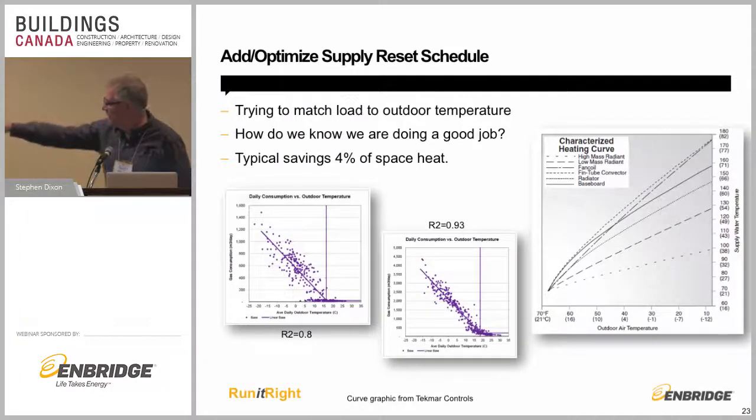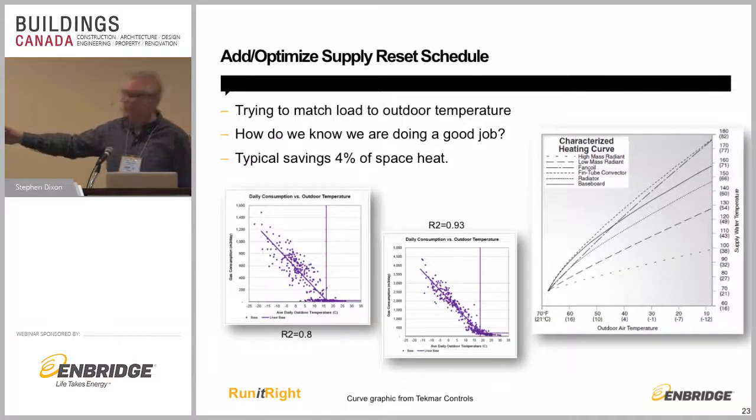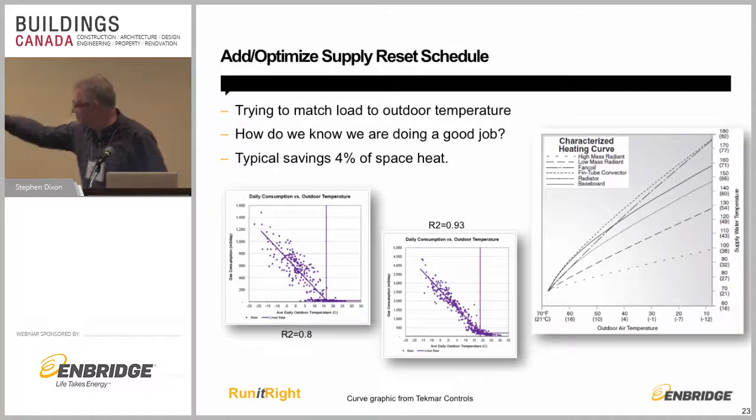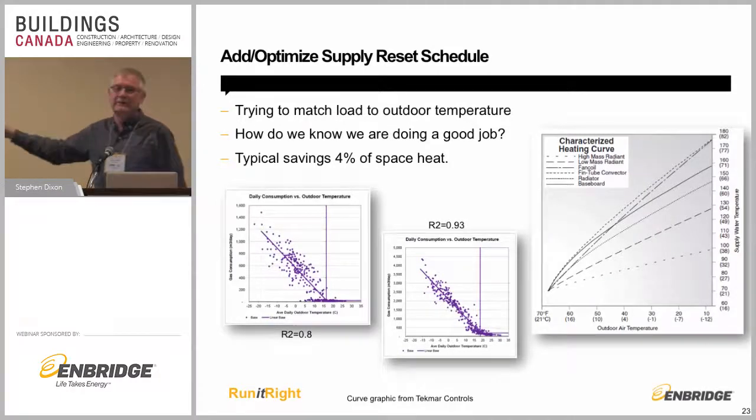We can plot the gas consumption on the first graph on the left-hand side there versus average outside air temperature on a daily basis. We see a fair bit of scatter. We look at it after we've improved the reset control, right? So now we have a much, much tighter correlation, and in fact, the curve is moving downwards. So that's a net reduction. So that's the evidence-based piece that the Run It Right program really brings to the table.